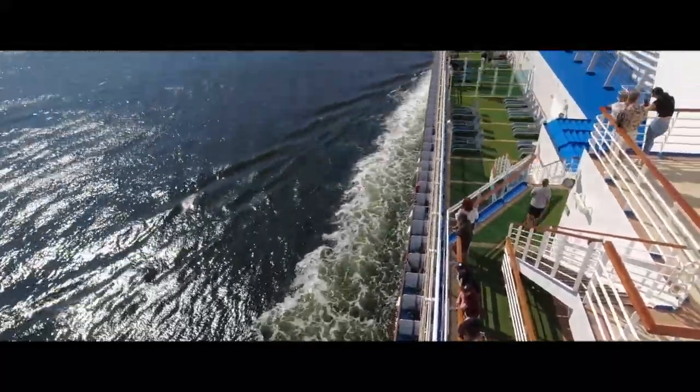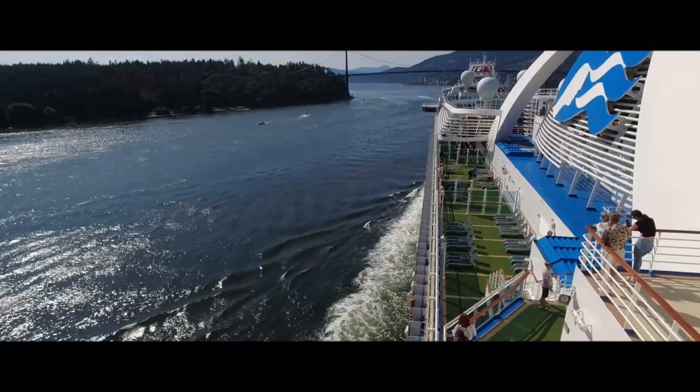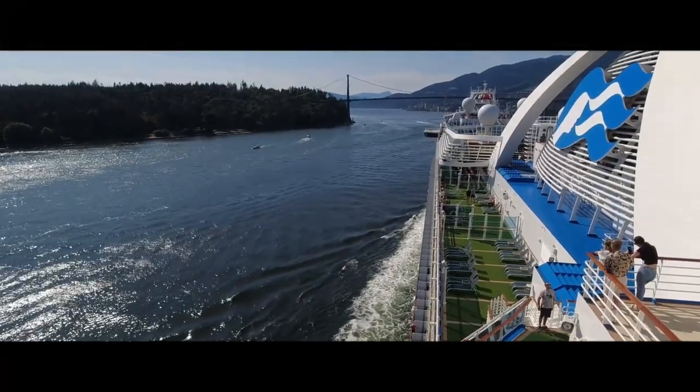Sailing out of Vancouver. Welcome aboard on the Crown Princess.